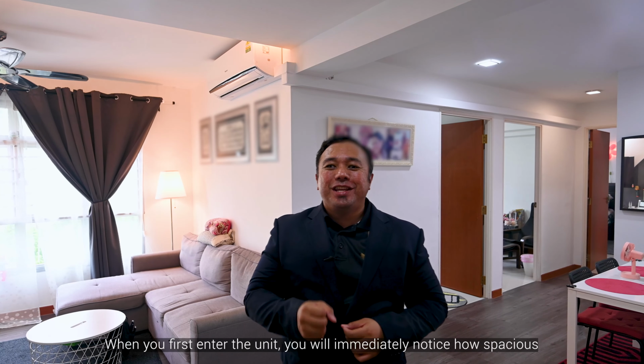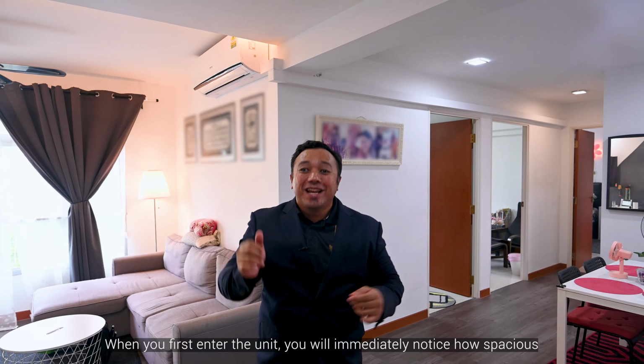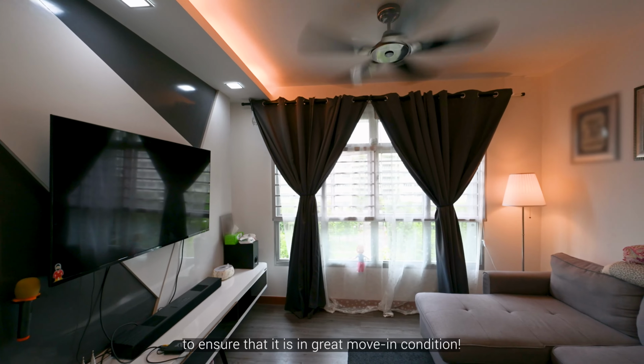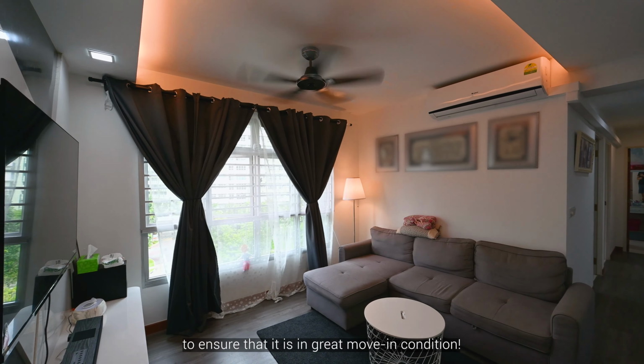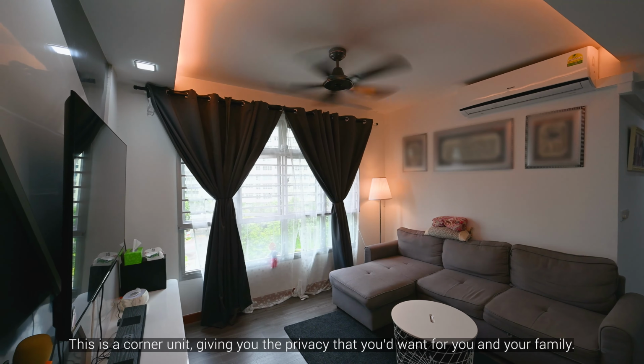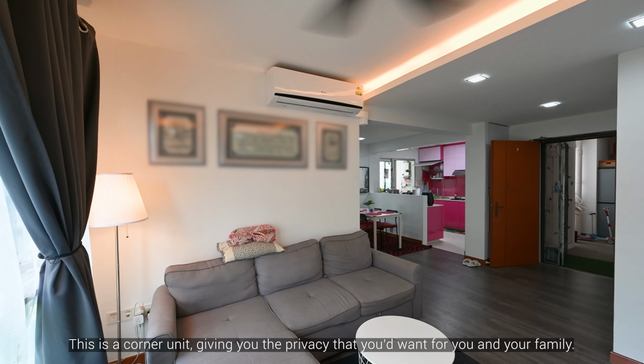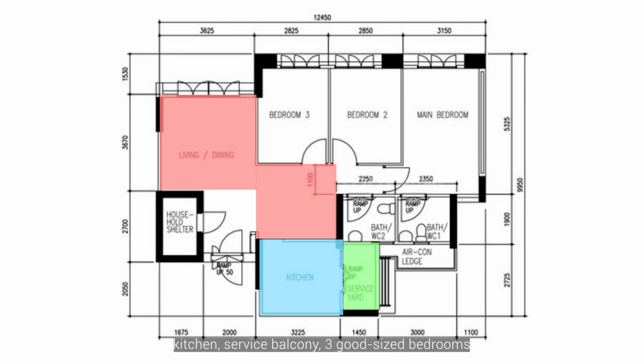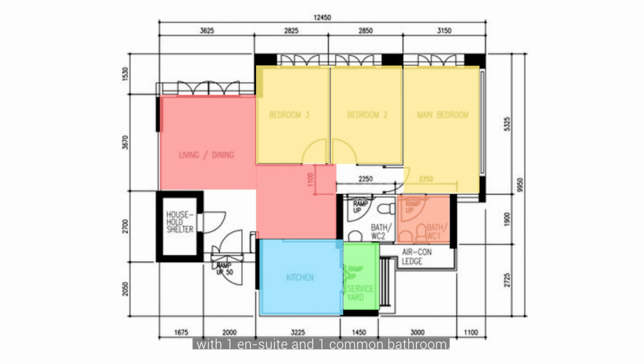When you first enter the unit, you will immediately notice how spacious and incredibly well kept the house is, with a fresh coat of paint to ensure that it is in great moving condition. This is a corner unit giving you the privacy that you want for you and your family. In this 4-room HDB flat, we have a living and dining space, kitchen, service balcony, 3 good sized bedrooms with 1 ensuite and 1 common bathroom.